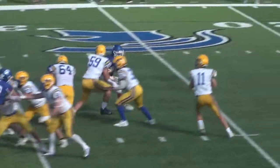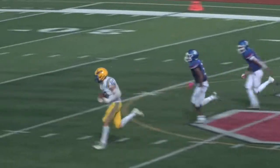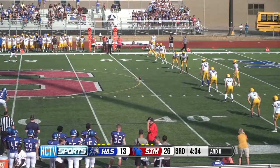So look at the replay here. Walk me through it, Reagan Hooverman. I mean, just an absolute seed. Splitting the coverage, and then it's turn on the jets, right? Hit the nos, kick it into extra gear, and find the end zone.